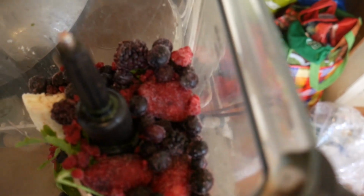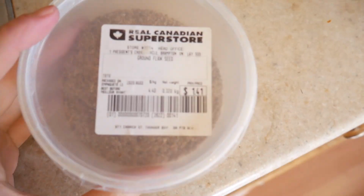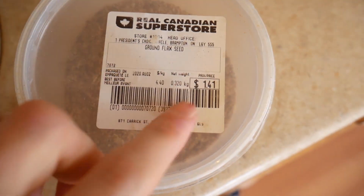So this is a mixed blend, and this is like my go-to smoothie, so I'm just going to dump a bunch in. Don't worry about how much you put in. The more you put in, the mushier and thicker your smoothie will be, versus more liquidy.